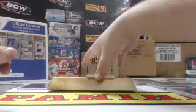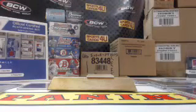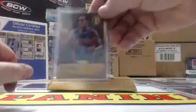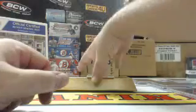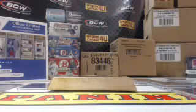Last, no, two cards left. Black Parallel, 4/25 Pistons. Brandon Jennings. And the last card of the break. Rookie jersey autograph. 154/199 Thunder Mitch McGarry.